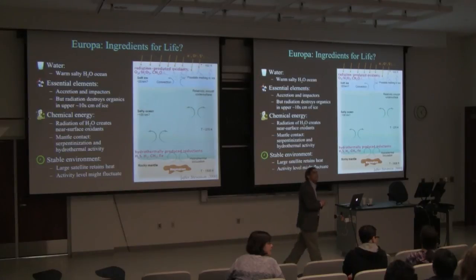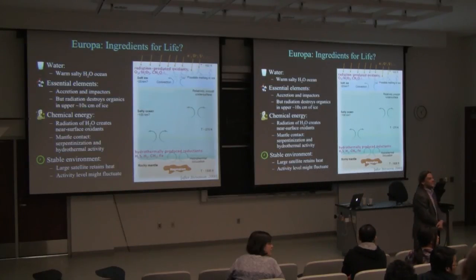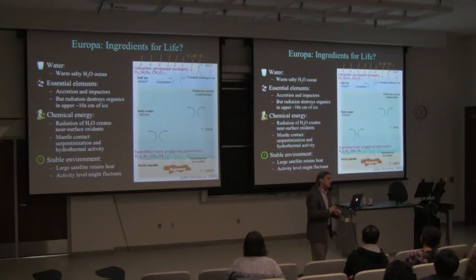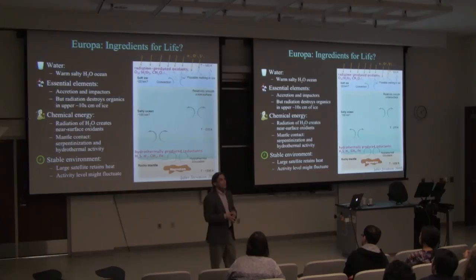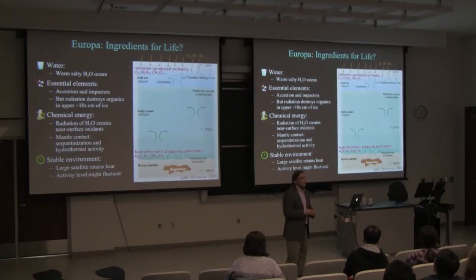Other questions? If money were no object, what would you like to have on your Europa mission? So I want to go into orbit, so we can do the gravity and altimetry and magnetometry right, because through flybys, that's tough. And I'd want to drop off a capable lander that could dig down and understand what that dark gunk is and whether there's evidence for organics there, which would probably have a microscope and a mass spectrometer on it. That would be pretty incredible.